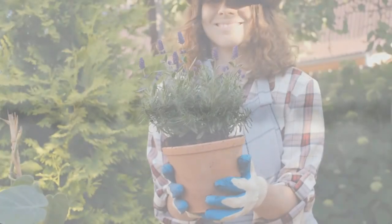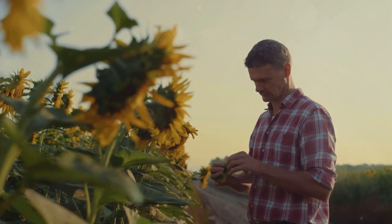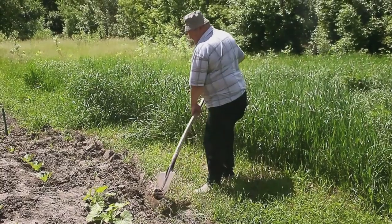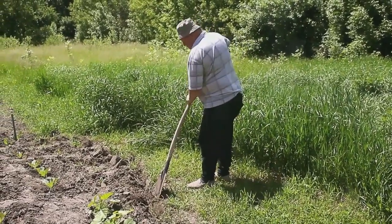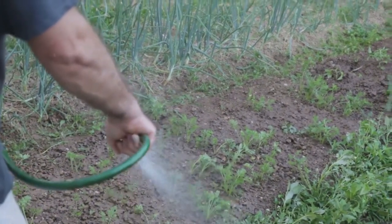Now that we know how great they are, you might be wondering how to grow your own. Well, it all begins with finding high-quality heirloom seeds from a reputable source. Then, you'll need to prepare a sunny spot with well-draining soil. Plant your seeds and water them regularly, but be careful not to overwater.